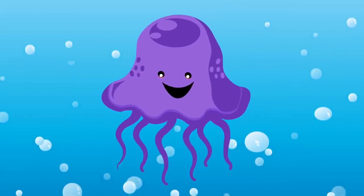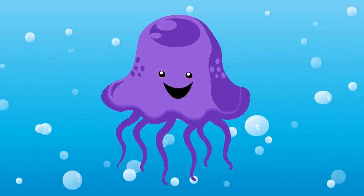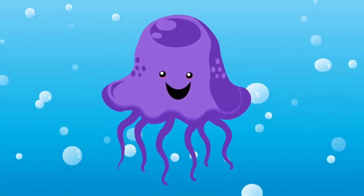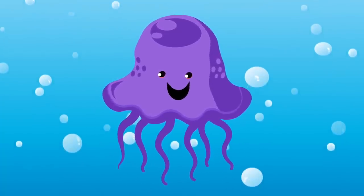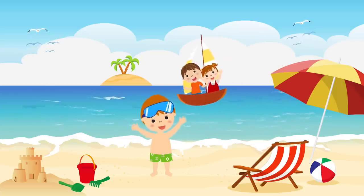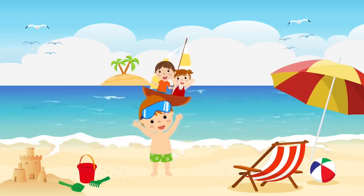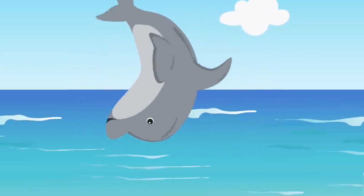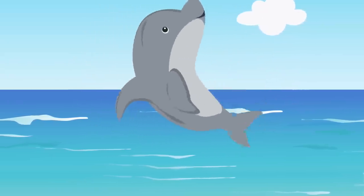What color is this jellyfish? This jellyfish is purple. Now let's take a look at all the sea animals we learned. The dolphin. Your turn.